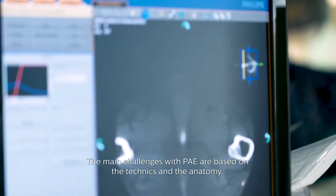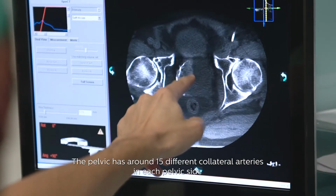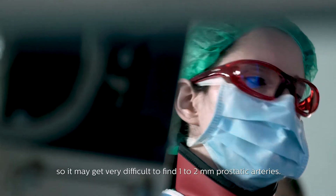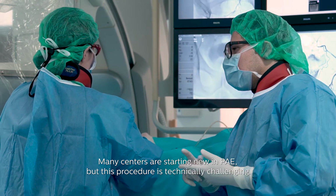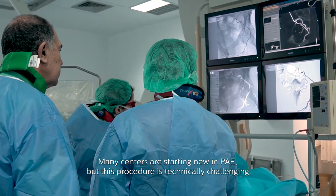The main challenges with PAE are based on the technique and the anatomy. The pelvis has around 15 different collateral arteries on each pelvic side, so it may get a little bit difficult to find 1 to 2 millimeter prostate arteries. Many centers are starting new in PAE, but this procedure is technically challenging.